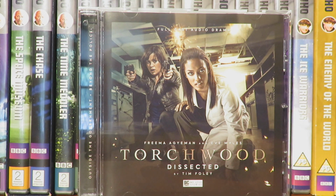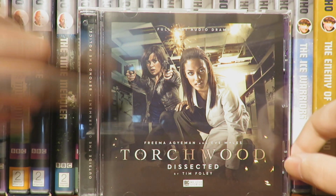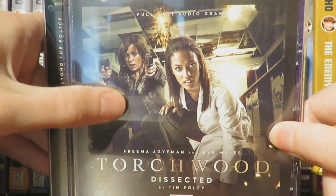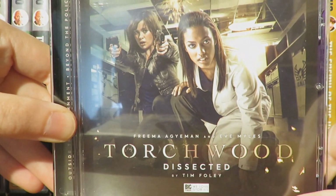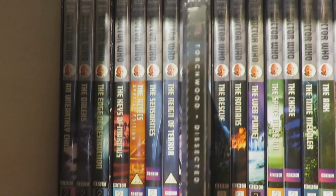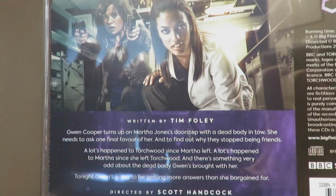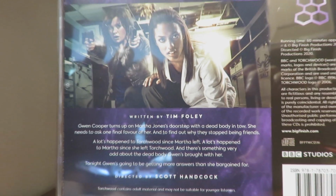So taking a look at the presentation for Torchwood Dissected. The cover basically has the UNIT laboratory there with the UNIT logo and some explosions. We've got Gwen in a very action pose and then Martha there. Torchwood Dissected by Tim Foley. The side of the release and the back of the release. If you want to know more about this story, do feel free to pause. The running time for this story is 1 hour.